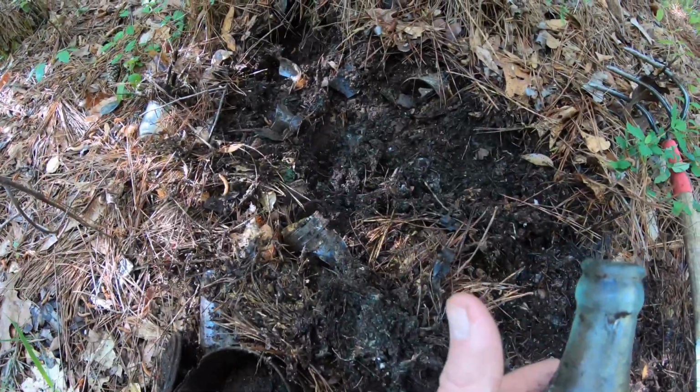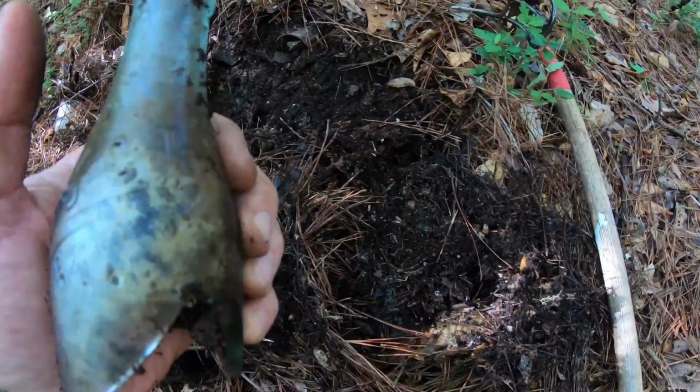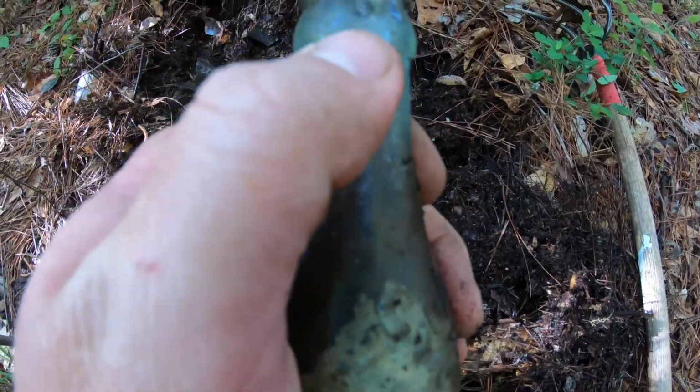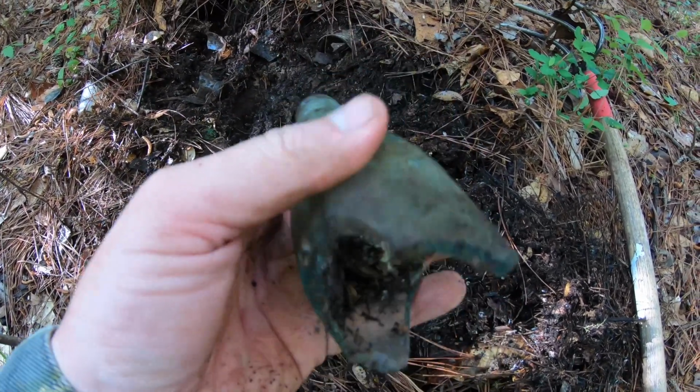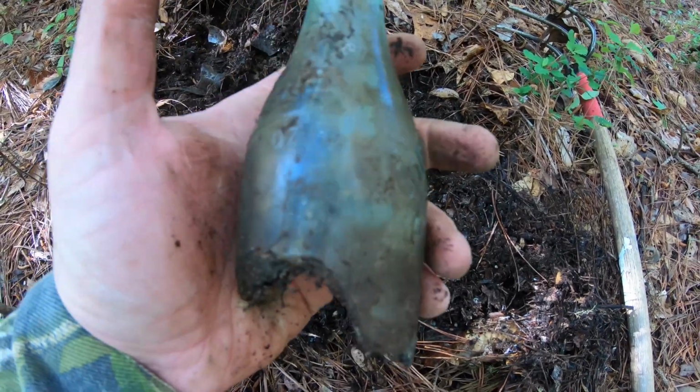Guys, I just hit this little spot right here, and I exposed this 1915 Chero Cola. You can see it's a 6.5 ounce. It's busted, and of course you can see right there that seam line stops at my finger. So anyway, I'm gonna hit that little spot right there, and I'm probably finna have to go, so y'all just stay tuned.